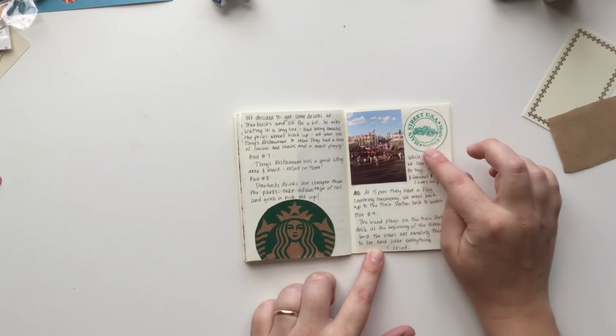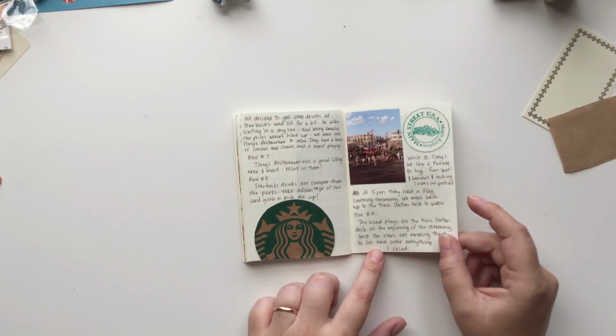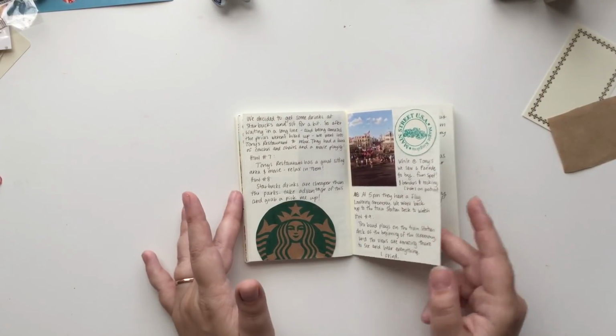And they have this stamp at the front of the park that you can go use. I stamped a million of them.